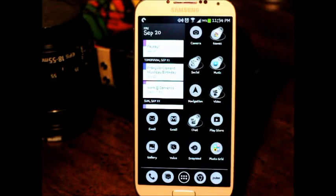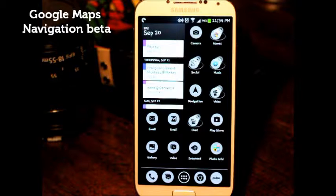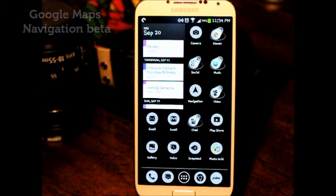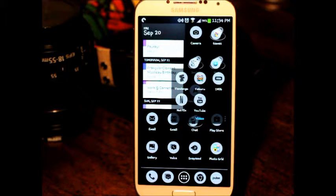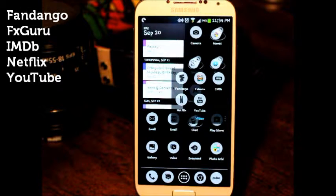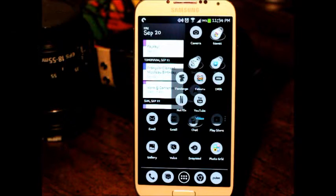And then navigation I use quite often. I'm on the road a lot with my new day job. And then for video, it's kind of a combination of the different video apps that I use with YouTube and Netflix, but then also kind of my second screen video apps like Fandango, FX Guru, which allows you to put Hollywood style movie effects into your video. And then IMDb, I cannot live without them.